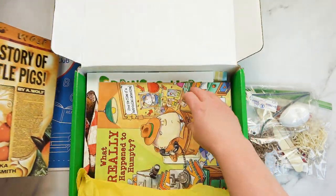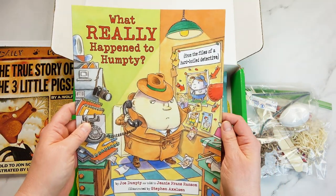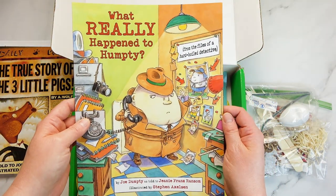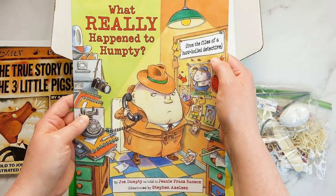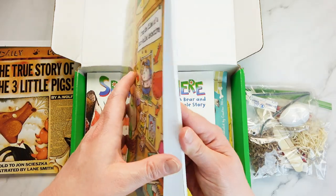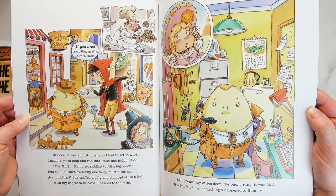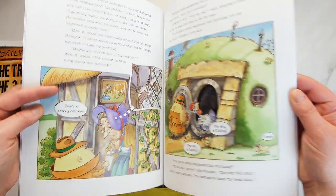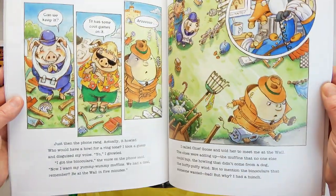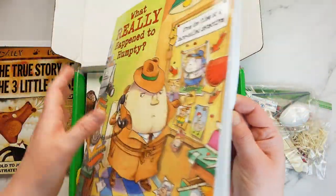And the next book we have, oh, this is what the egg's for. We have What Really Happened to Humpty. This one looks hilarious. From the Files of a Hard-Boiled Detective. Let's see in this one here. We absolutely love adding to our picture book collection. If you know me, you know I'm obsessed with children's books.